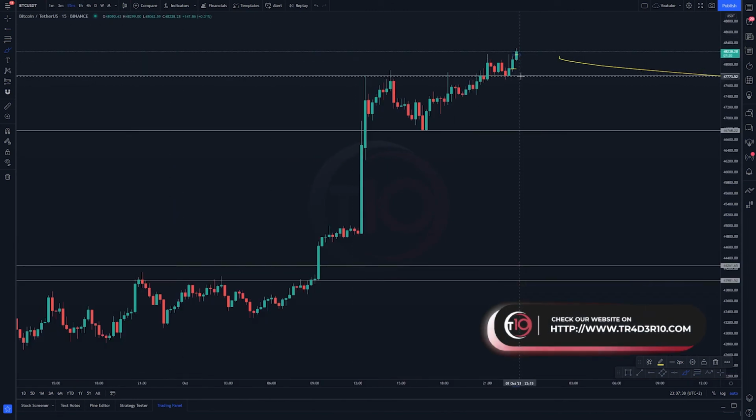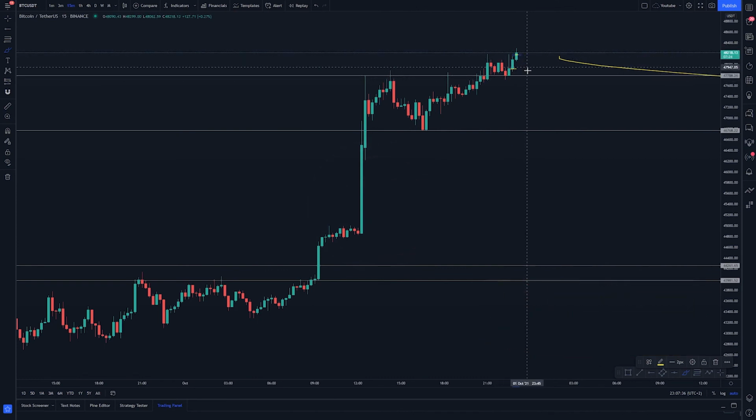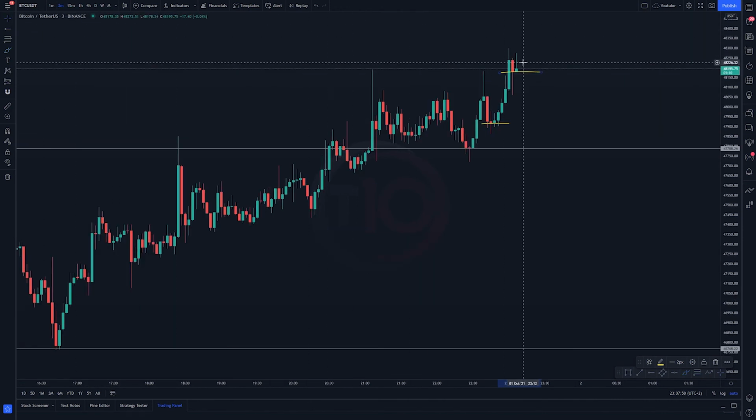To lose the 15, they need to close below here. So this is now the 15 minute move to the high. To lose it, close below, potential retest, go down for this higher low again. For now it's looking good for higher. So no rush here, wait for an actual setup.